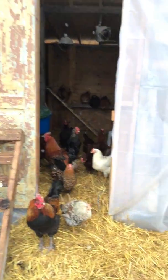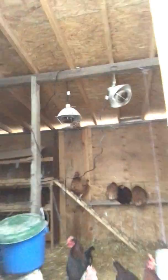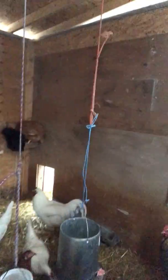Let's see, here we go. I just did a cleaning out in here, but the bedding needs to be changed on the floor again. We actually built this chicken coop from scratch last summer, fall-ish. I don't know if you can see it super well. We might be able to see it better outside.